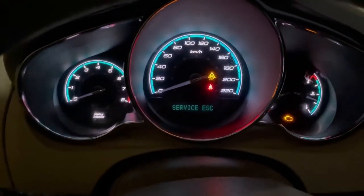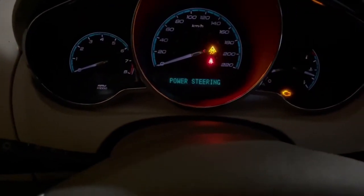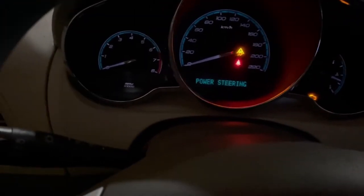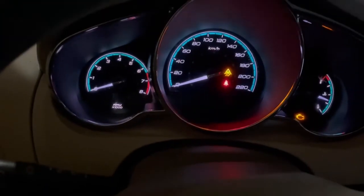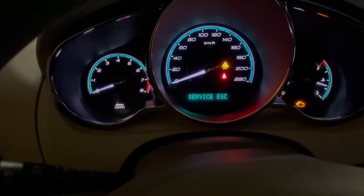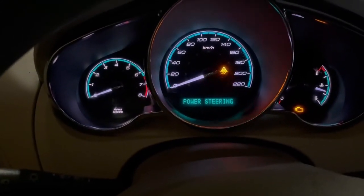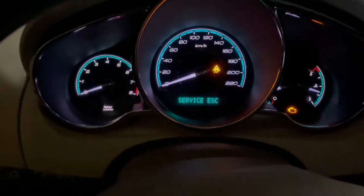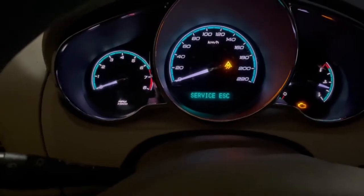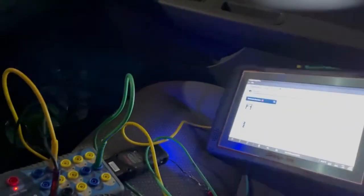Okay, turn key on. First of all, my lights are dim in there. There we go. Okay, it's telling me service ESP, electronic steering control, I guess that's what it is. So, I hook up my Zeus here and try to check for fault codes.